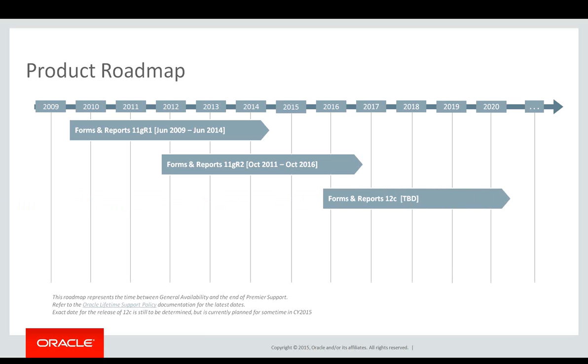Release 2 came out in mid to late 2011, and will live through mid-2016. So here's the good stuff. Sometime later this year, we're hoping to release version 12. And it hopefully will live at least 5 years with an optional 3 years of extended support.